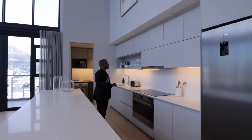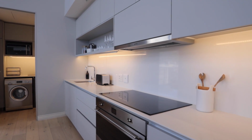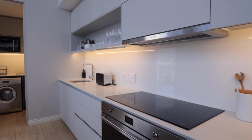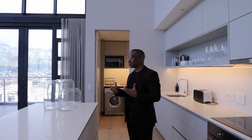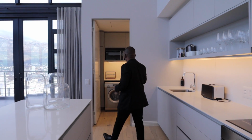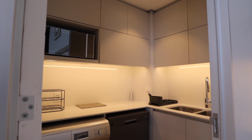I love the sleek finish to the cabinetry, open shelving, Smeg induction stove, oven in front of us. Very minimalist approach that they took to this kitchen, but it fits so well with the entire design of this penthouse. They use very earthy type of tones, and you'll see more of this come to life in the bedrooms. To my right, you have this beautifully tucked away pantry, scullery area, more of the functional space.